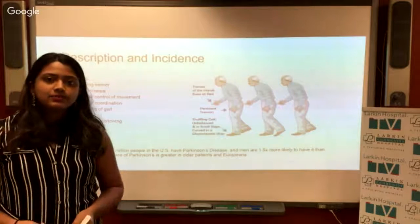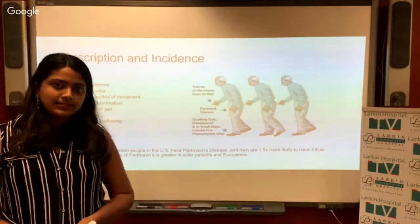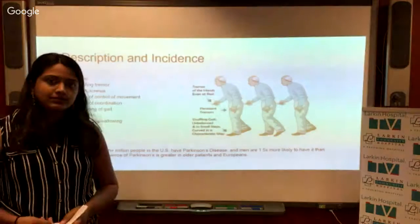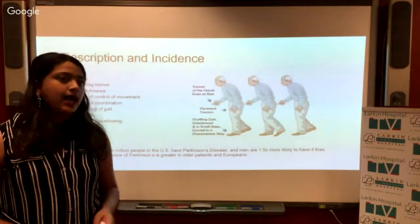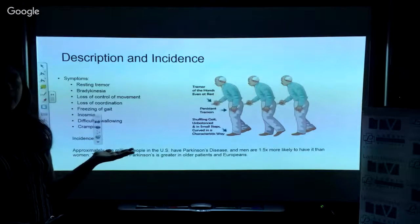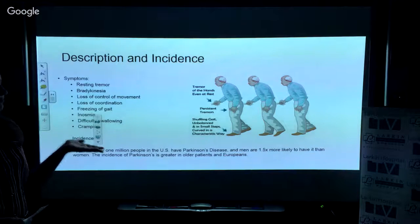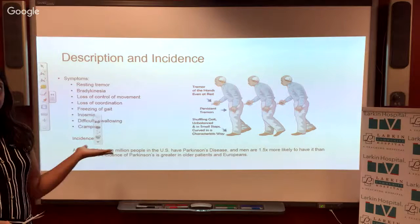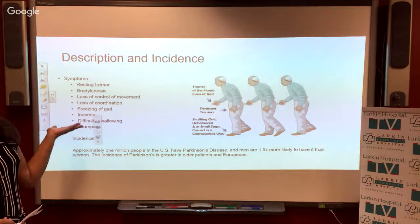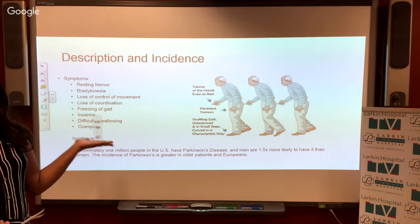So Parkinson's disease was described as early as 5000 BC in Indian Ayurvedic texts, as well as the ancient Chinese medical texts. The symptoms of Parkinson's disease include the resting tremor, bradykinesia, which is a slowing of movement, loss of coordination, the freezing of gait, anosmia, which is the loss of smell, difficulty swallowing, and cramping.